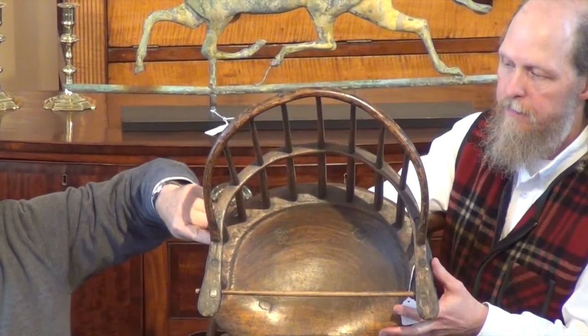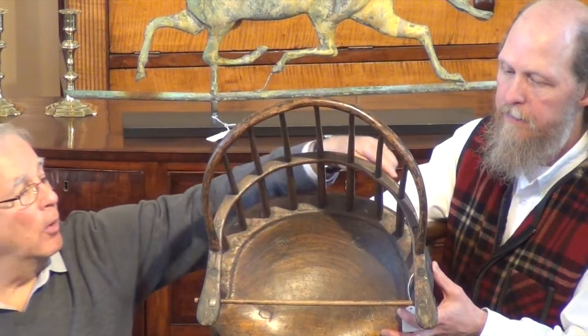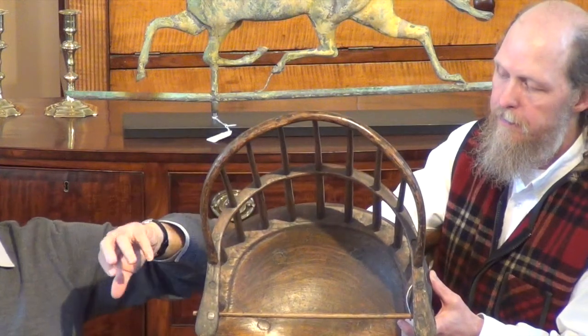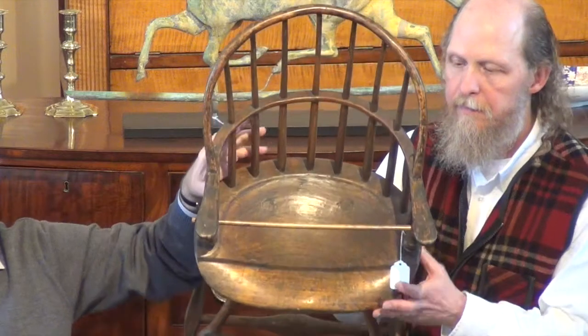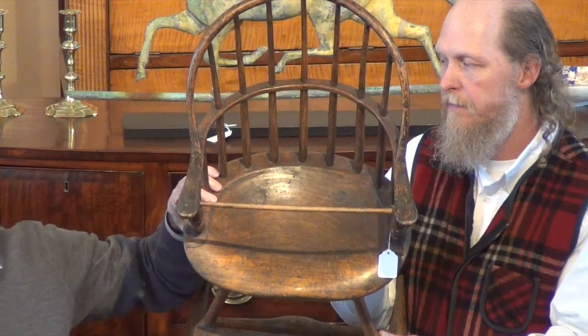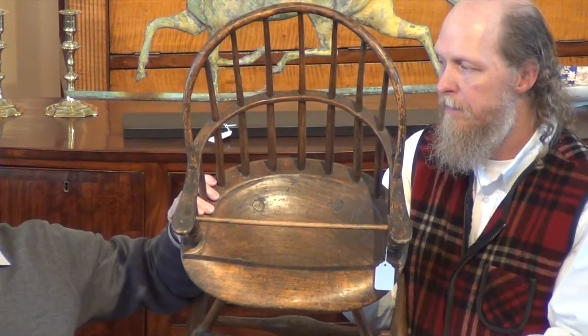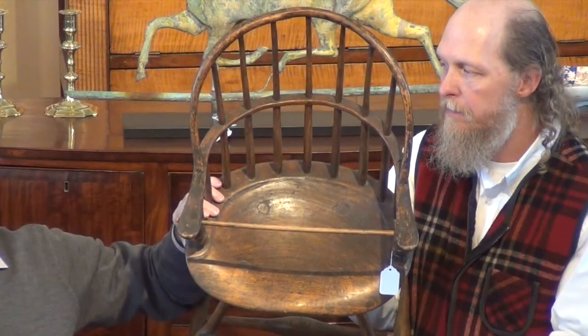He cuts where it's going to fit into the bow of the back, and then he puts the spindles in, and then all the wood is green. And so as the chair shrinks all together and dries, it's all drying together. The seats were usually made out of white pine, tulip poplar, whitewood, maple, birch, because those came in big sizes, and you could carve a big seat.